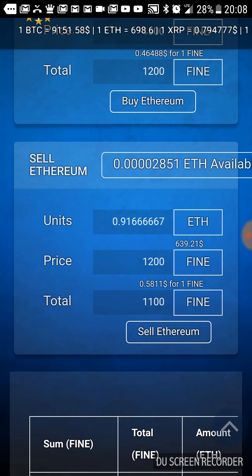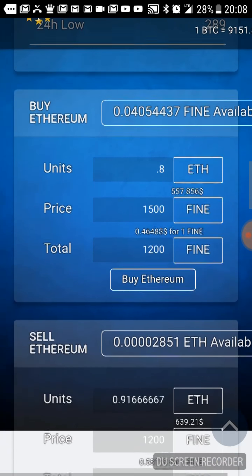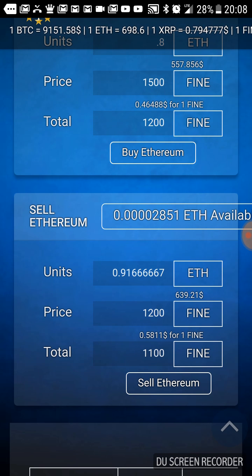Now, if on the other hand, you had sold your Finecoin for Ethereum for, let's say, 60 cents, and the price jumped up to $1 or $2, right? Well, at that point, you have two options. You can either just wait it out, wait for it to come back before you buy some more Fine, or you can go ahead and take your Ethereum or Bitcoin or Ripple and send it back to your wallet. If you've been doing this and you've grown the amount of money that you have on the site, you will walk away with a profit.